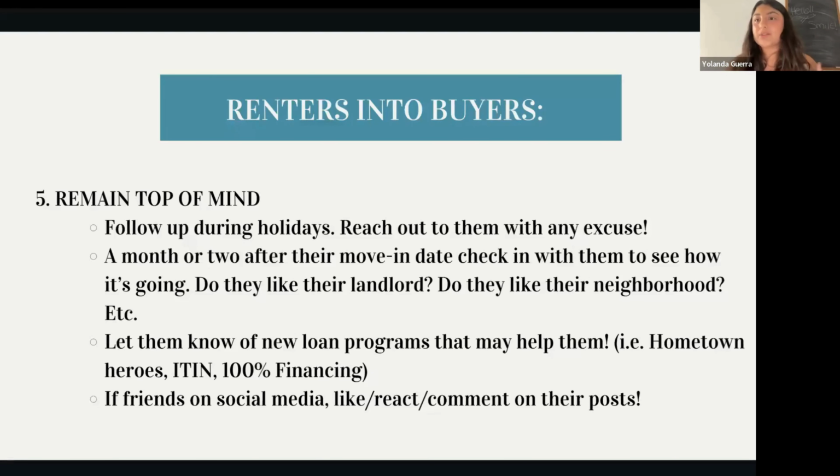And so you just keep in contact with them. Following up is literally key. Keeping in contact with them, remaining top of mind, because any realtor can come into the picture and then they totally forget about you. They totally forget that you're the person that helped them. So you have to keep following up and touching base with them.